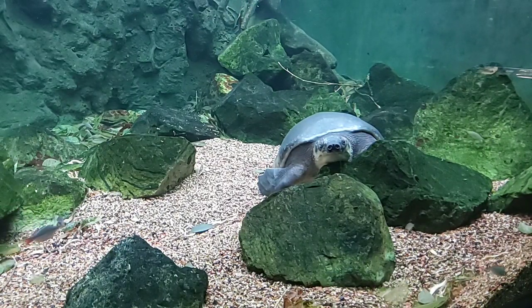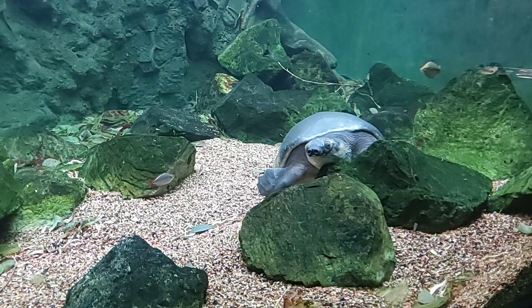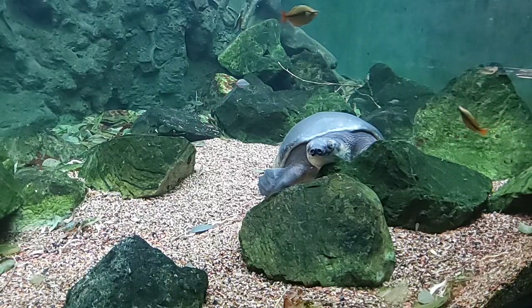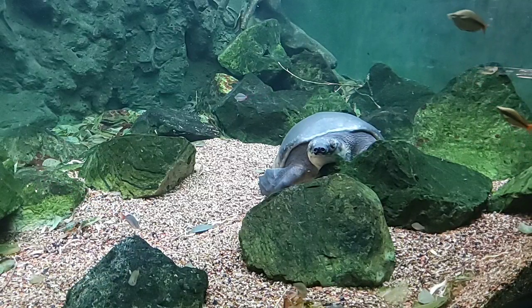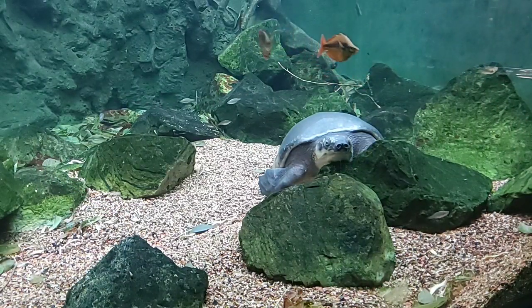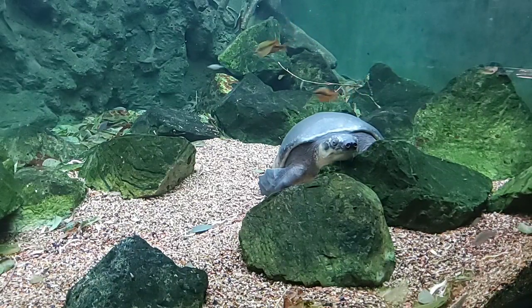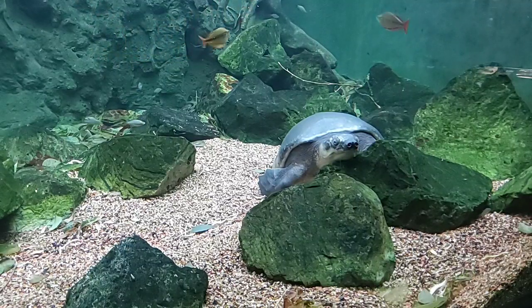So we are gonna get started talking about the wonderful animal that we're looking at right now. Our first stop on our Turtle Tuesday turtle tour is our Fly River Turtle. He is resting on the bottom, looking right at the camera. If you get a good look at that nose of his, Fly River Turtles are also called pig nose turtles. That nose gives you a good clue as to why they have that other nickname.